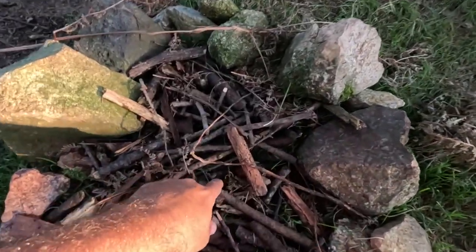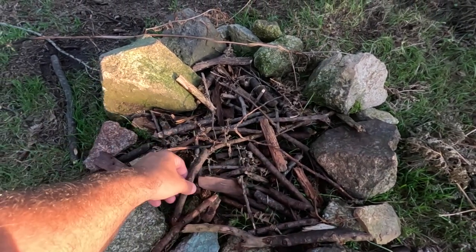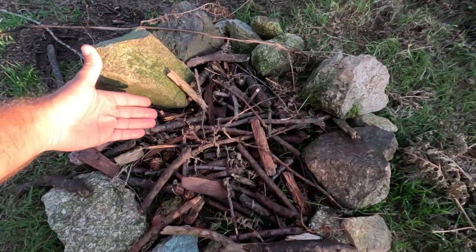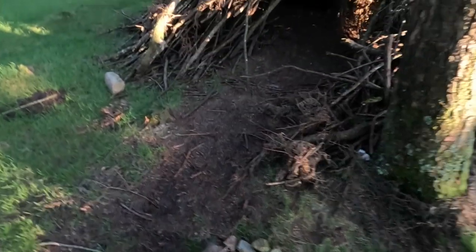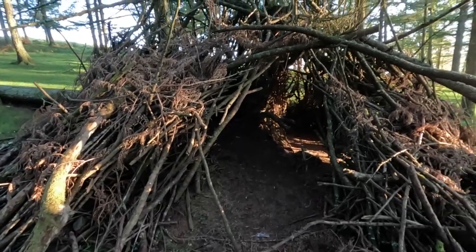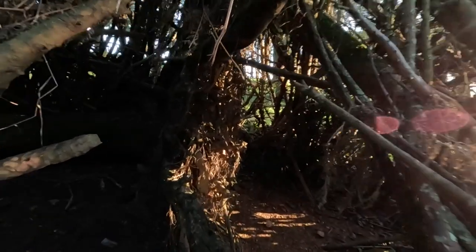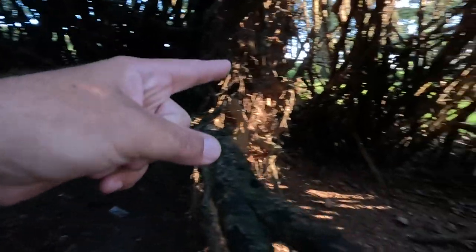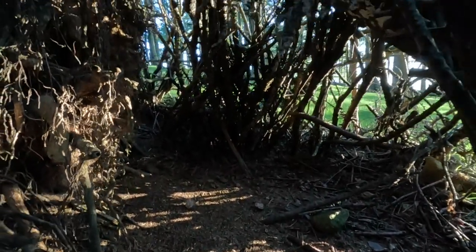As you can see, there are no remains of burned wood, so it was not used by humans. It's completely fake. It's amazing. One of the most amazing structures I've ever seen. It has two compartments. One here, you can see, and the one here, and another one here. Amazing.